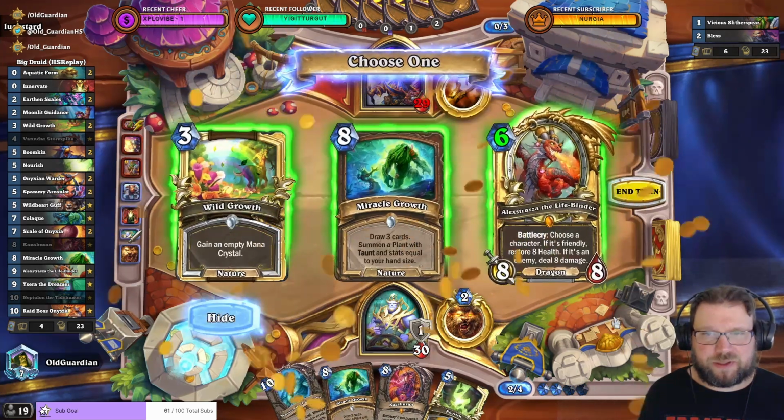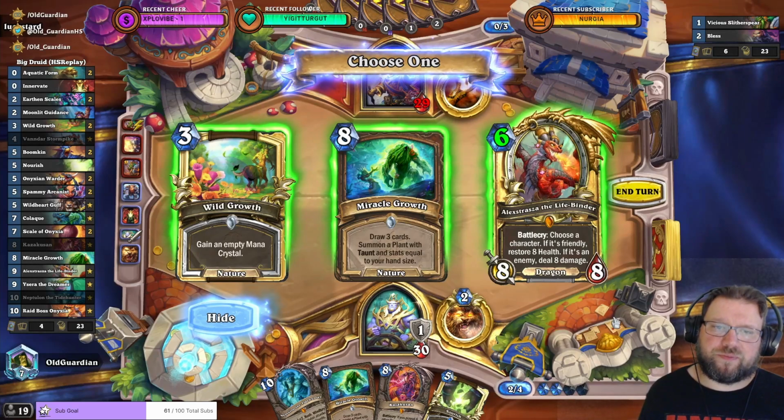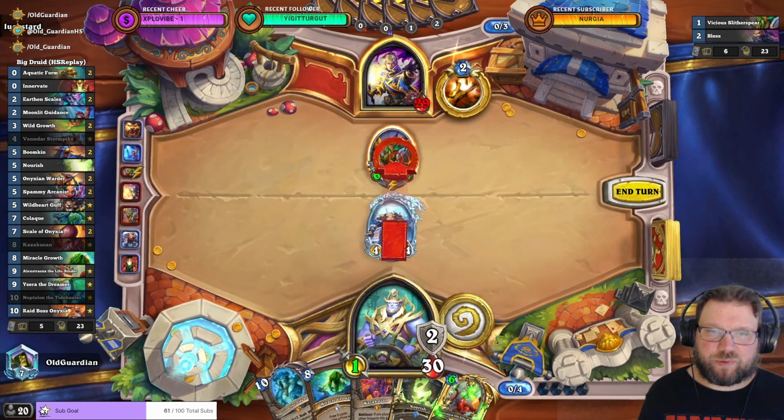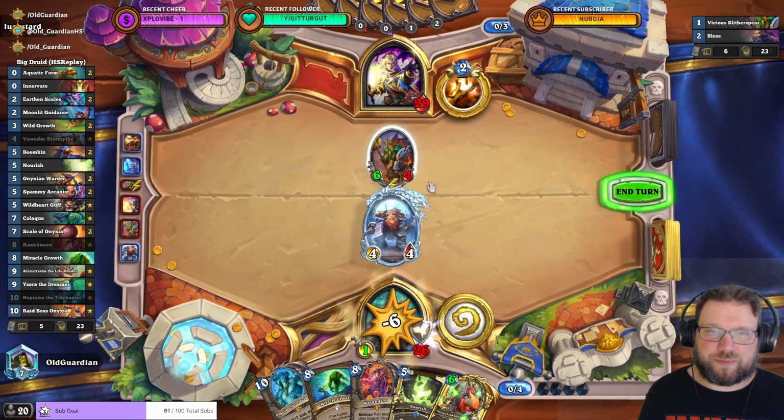Let's see if I can pick up some minions. Well, I guess that's a minion. We'll take it. And I think we're going to face Tank the Slither Spear.